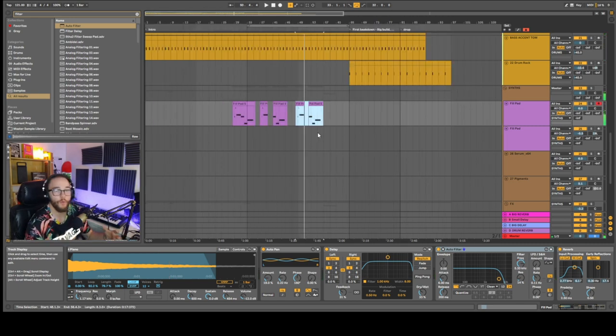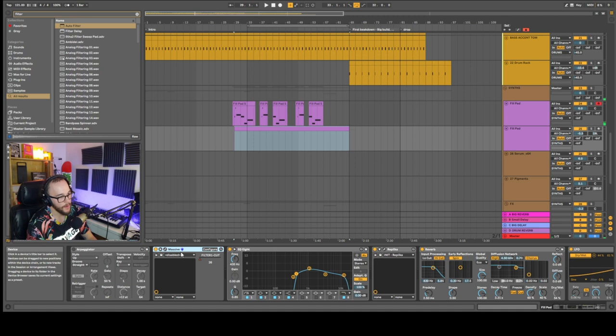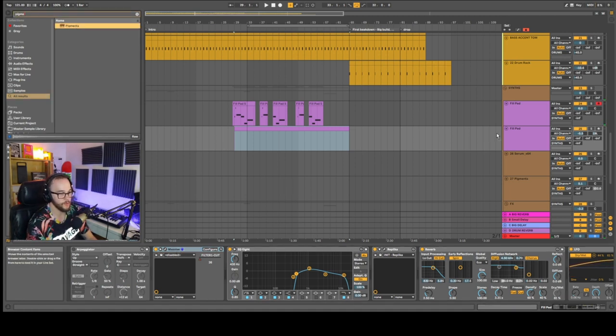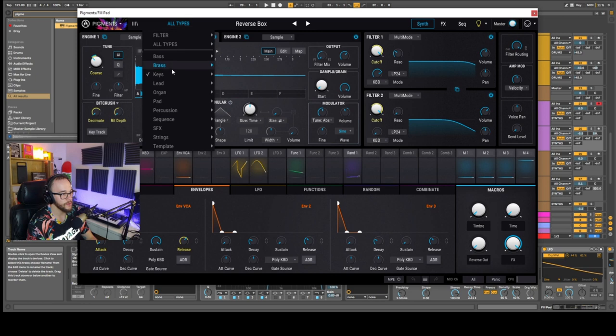So let's add one more sound to this, one more pad, and that pad is going to build as this melody is playing. I'm gonna go here. Let's take Pigments. And if you don't have Pigments, don't worry. This will work with many different synths. I just love using Pigments because it has really beautiful sounds. So I'm going to go all types.